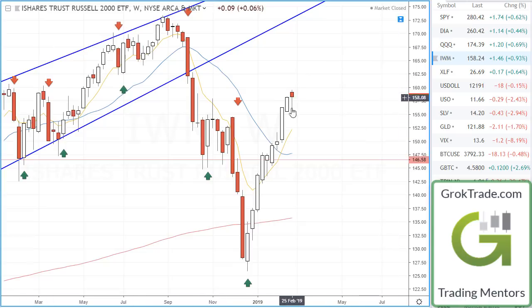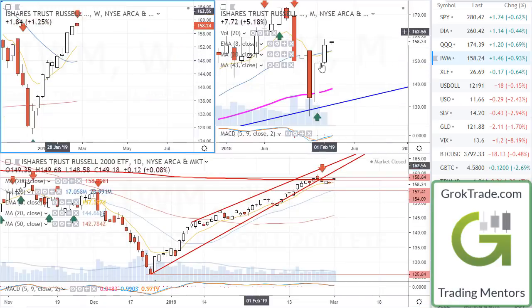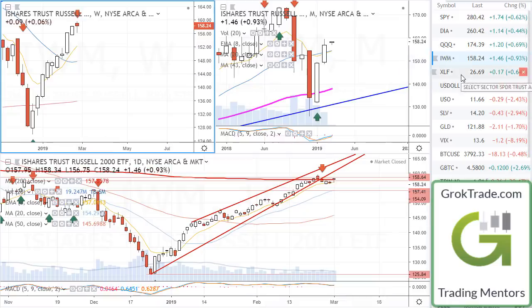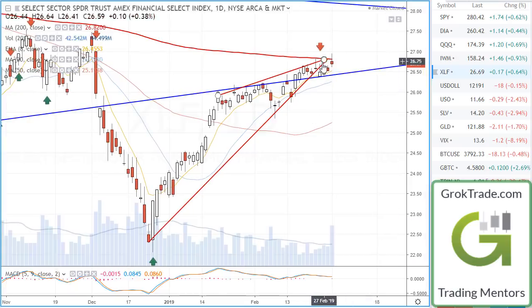Another hanging man on the weekly chart. And this is a weekly chart on the Russell 2000. We're up, and it gets a big fat sell. So everything on the weekly charts is sell territory. The monthly is popping up here, not too bad. Financials are very important to me. And I look at this, I put a sell on it.